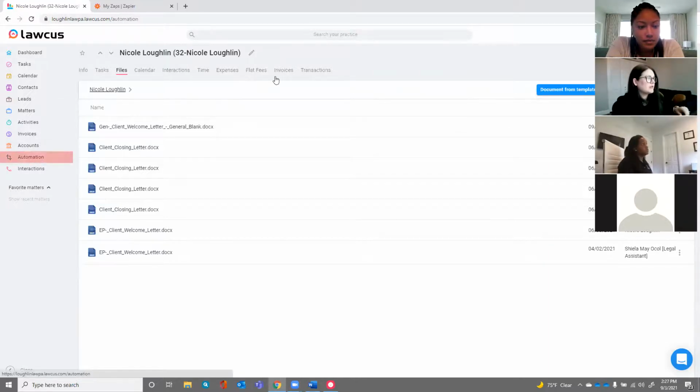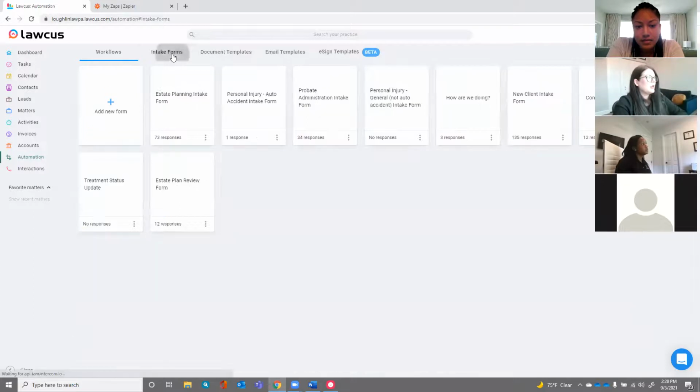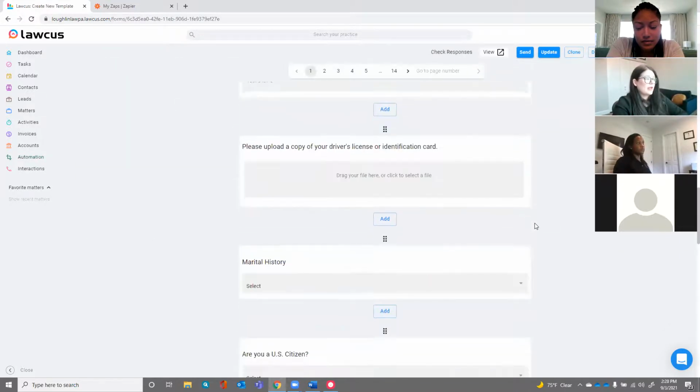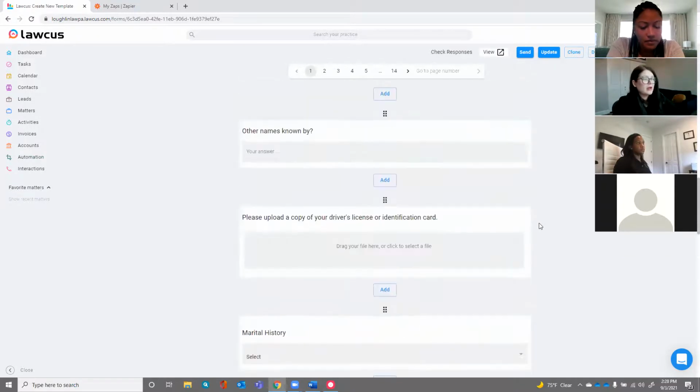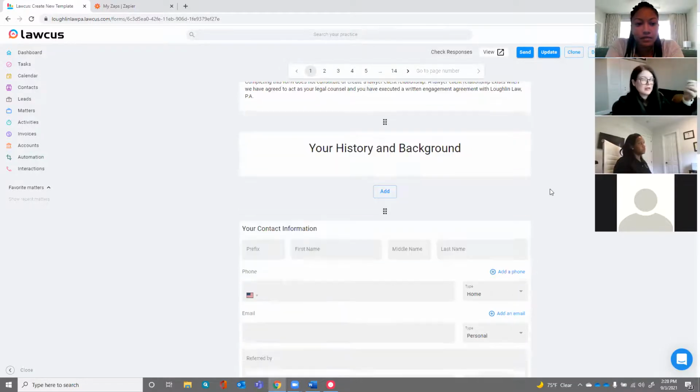But like I said, I can see that there's something in beta right now for e-sign templates. So I'm probably going to move all of my contracts to that section so that will even streamline my intake process even further. I'm not there yet. I think I really have showed you everything, other than the actual intake forms themselves, which are also very cool. And they have conditional logic and things like that, where you can direct it to go to a certain page based on an answer.